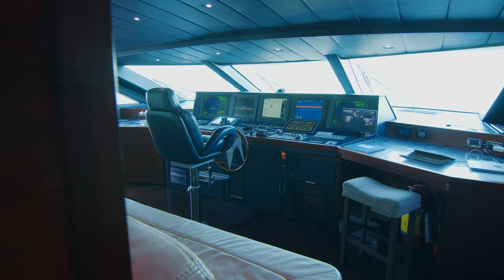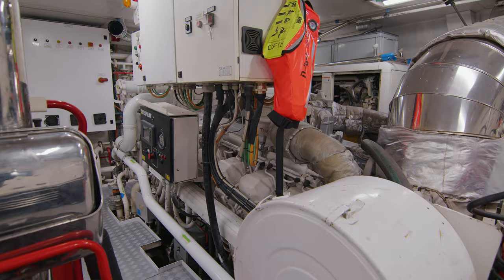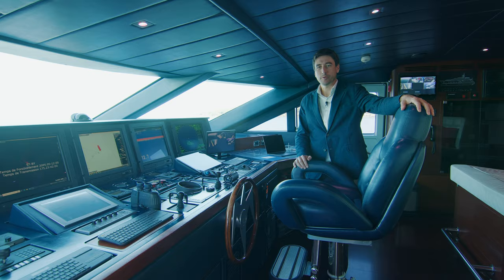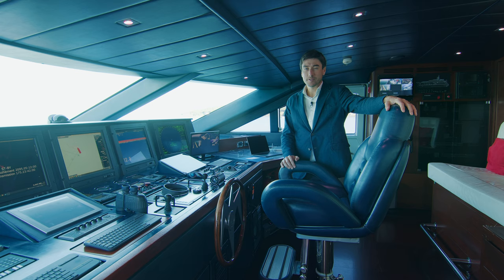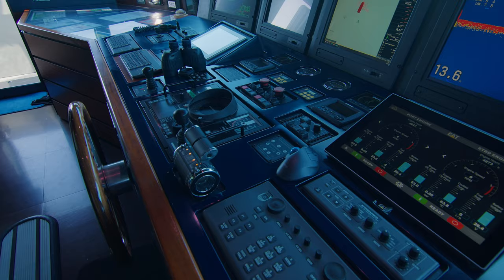So now here we are in the bridge. ANNAMIA is powered with Caterpillar engines, 2x1950 horsepower. She can reach a maximum speed of 16 knots, cruising speed of 14 knots. Now, at economy speed, at 10 knots, she can have a transatlantic range of 4,000 nautical miles. She has low engine hours, which is good considering her age.